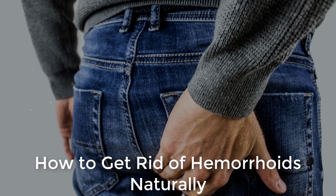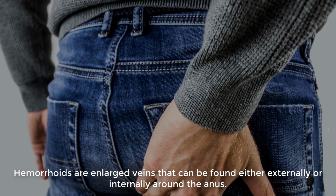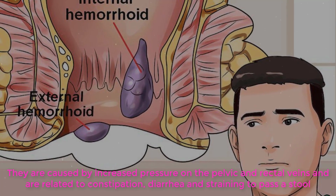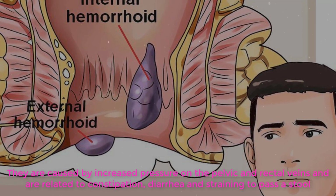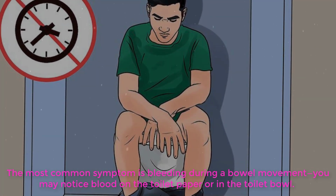How to get rid of hemorrhoids naturally. Hemorrhoids are enlarged veins that can be found either externally or internally around the anus. They are caused by increased pressure on the pelvic and rectal veins and are related to constipation, diarrhea, and straining to pass a stool. The most common symptom is bleeding during a bowel movement.